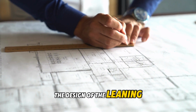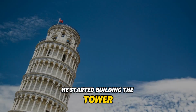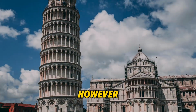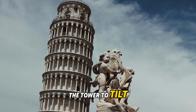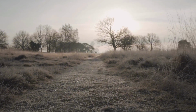The design of the Leaning Tower of Pisa is credited to a few architects, but the main one was Bonanno Pisano. He started building the tower in 1173. The tower was meant to be perfectly straight and stand tall next to the cathedral. However, the tower was built on a piece of land that was not very stable. This decision would later cause the tower to tilt. The soil was soft and made up of clay, sand, and shells, which was not the best foundation for heavy building.